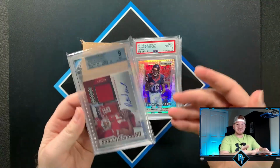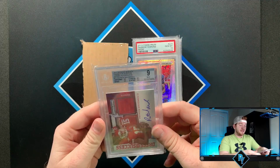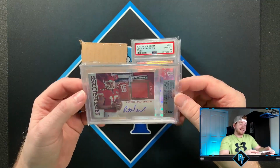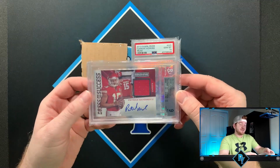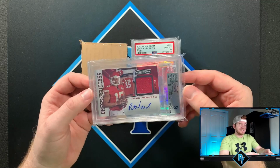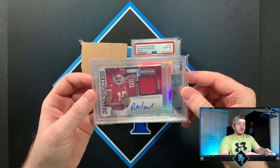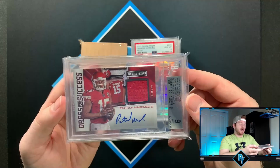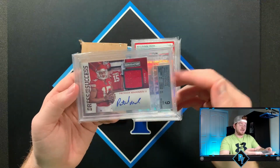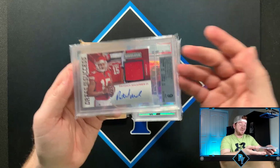So for a BGS 9 to have 3 9.5s, it's pretty impressive. I really like that grade. As far as price goes, there's no recent comps. The most recent one was towards the playoffs last year, and so I'm sure it's come down since then a little bit, but 2,000 range, and that is basing it off of the raw grade, because again, there's not a lot of BGS 9s out there, so it might even be more than that.